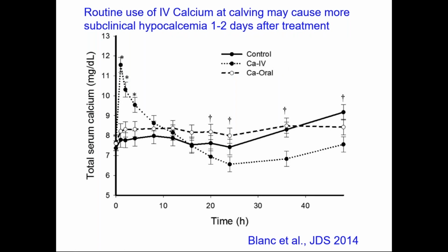Now, when I got out of vet school, I was told that I should treat every third lactation and greater cow with a bottle of calcium IV to prevent her from getting milk fever. And so this study looks at the effect of that IV bottle of calcium versus no treatment versus cows who are getting an oral calcium bolus. In this case, it happened to be Bova-Calc.